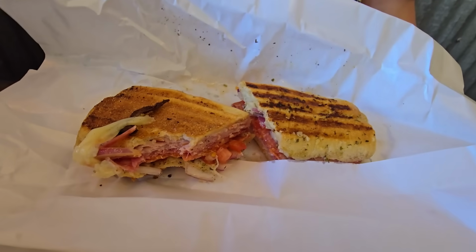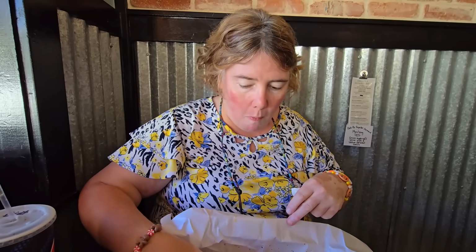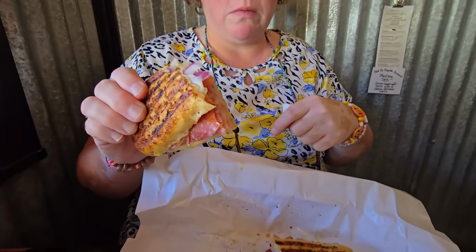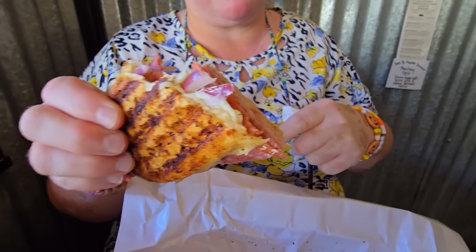But take a look at that amount of salt. And they press it in like a garlic butter. It's really, really good. Look at that. Look at the outside of that thing. It's deli style for sure.